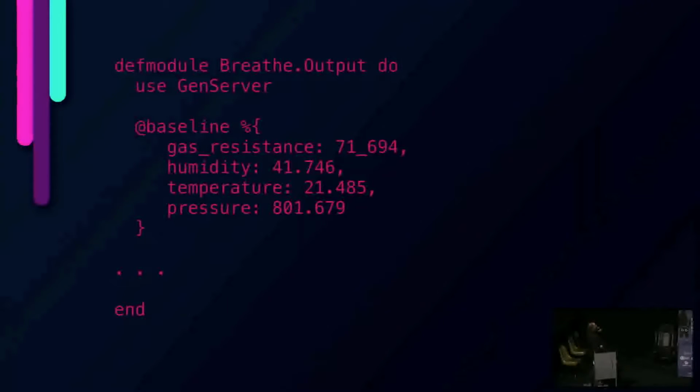So: gas resistance, humidity, temperature, and pressure. Humidity and temperature are probably measurements that you're used to seeing. Temperature is in Celsius, and humidity is measured as a percentage. The pressure is measured in hectopascals, which is a new one for me, but apparently in the metric system that's very common. Normally in the US we measure in inches of mercury, so you'll see something like 30 to 40 generally. But in this case, hectopascals is a different measurement, and 801 is a livable condition on Earth.